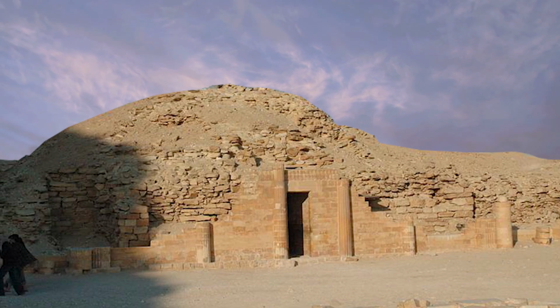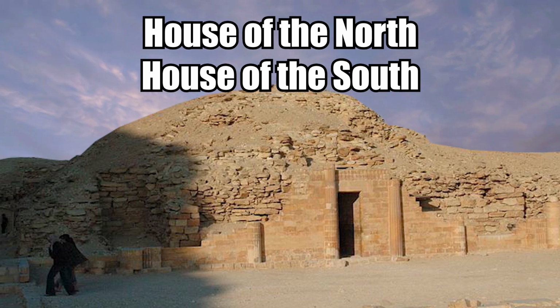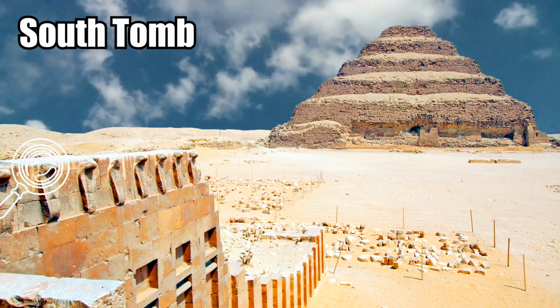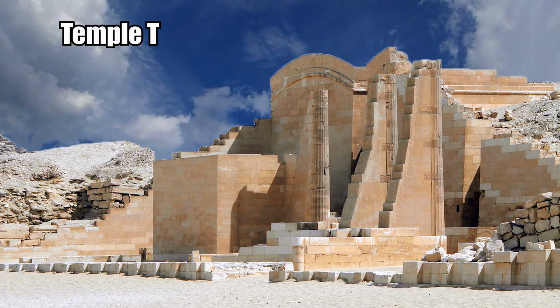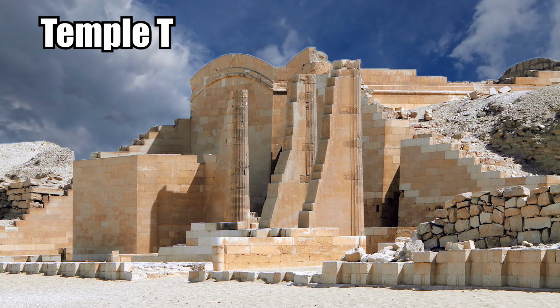Also at the site is a pair of buildings called the House of the North and the House of the South, whose purpose is unknown. Another structure, the South Tomb, contains a chapel, but is also a mystery. One of the site's most mysterious buildings, known as Temple T, has a very basic exterior with a contrasting, intricate interior.